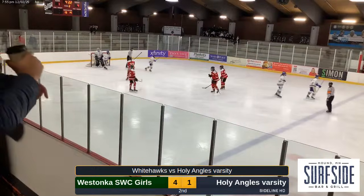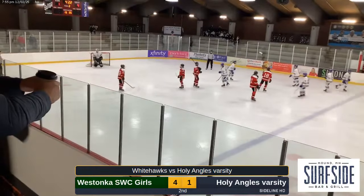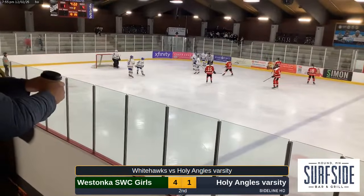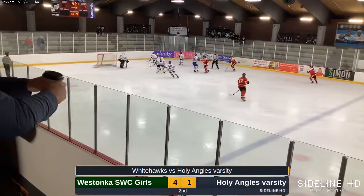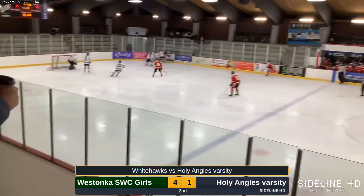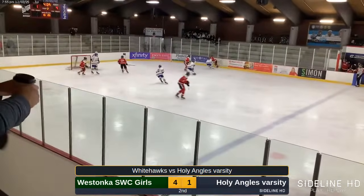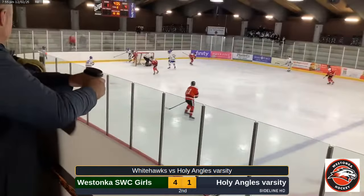Holy Angels will change out all five. Keeping the five out there. Callahan pushed it off the boards. Holds the wall, hits Bodie. Fire it, Bodie. Fire it. Looks over to Neighbor. Neighbor shoots one on net. That just goes wide. Bodie circles around it, centers it, deflected, back behind the net.